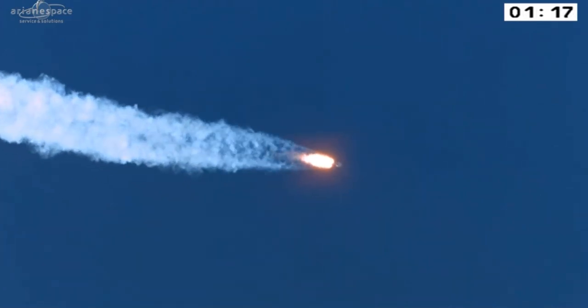All parameters are nominal. They have a short life. They're going to be separated, and you will see them drop on the ground just before 2 minutes in the flight, so very soon. They are powered by liquid oxygen and kerosene. If we get lucky, we should be able to see the separation of the boosters, which is a magnificent sight.